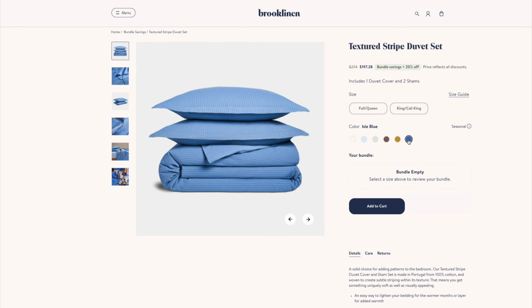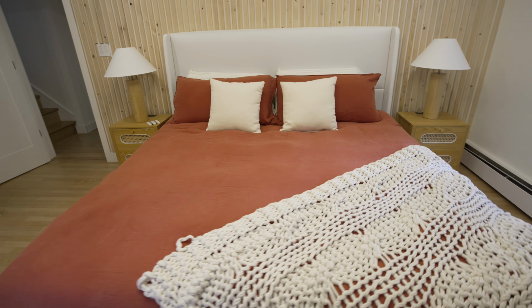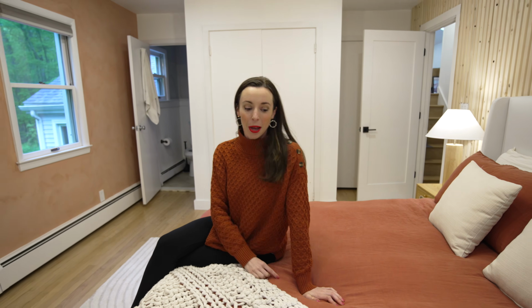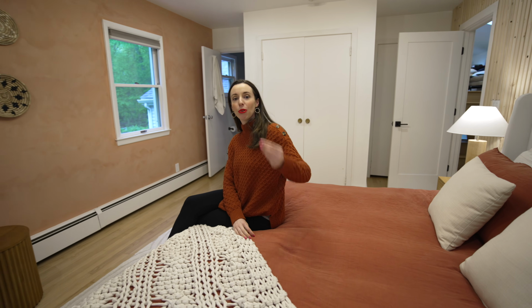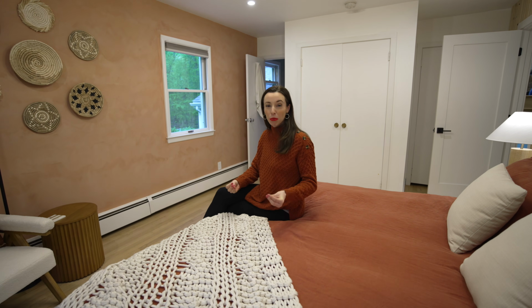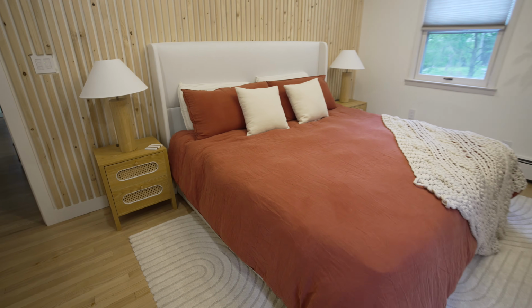So we obviously had to go for the terracotta, and then I went for a cream on the base here. And one of the things I learned being married to someone that is always hot while I'm always cold is that this linen material is a really good option if you have a similar problem, because linen is moisture wicking and also is good for cold weather and warm weather. It's breathable, yet it keeps you cozy at night. It's the perfect combination.